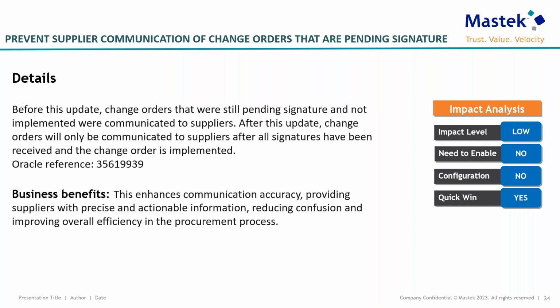So the next is prevent supplier communication of change orders that are pending signature. Previously, suppliers were informed about change orders even if they were still pending approval and not yet finalized. With this update, suppliers will only receive communication about the change orders once all necessary approvals have been obtained and the change order has been fully implemented. So this ensures that suppliers are notified only when the change is confirmed and ready to action, improving the clarity and avoiding premature notifications. It was also a bug and this is fixed in 24A.